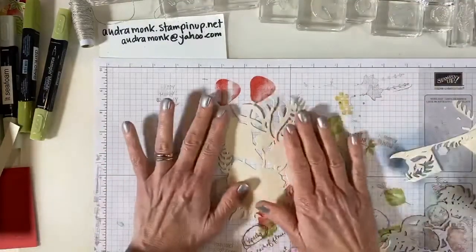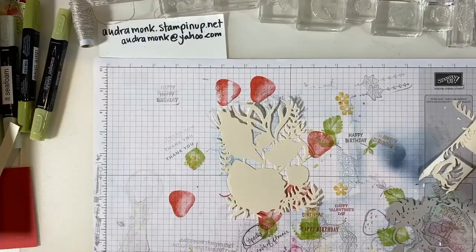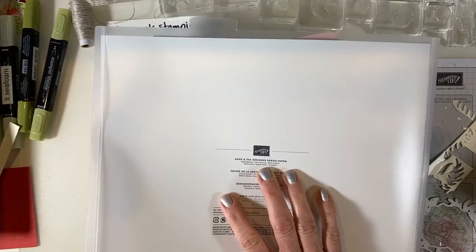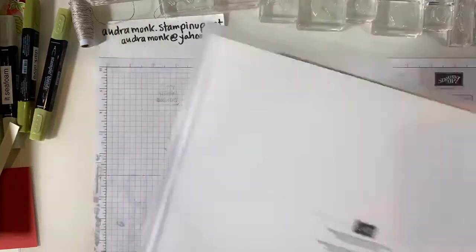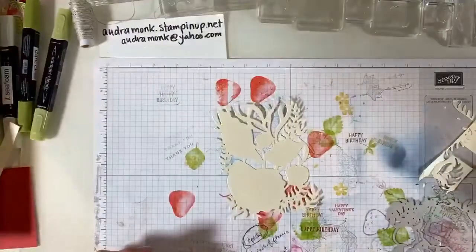All right, and so I'm going to do slightly different colors, I think, this time. Let me look at the DSP. I think I used most of the colors in the DSP. It just says Blushing Bride. Ooh, let's use Flirty Flamingo. Ooh, and Melon Mambo, Sahara Sand, Seaside Spray, and So Saffron. Okay, so it's a lot of pinks. So I'm going to make this one all pinky. So let's get some Flirty Flamingo.